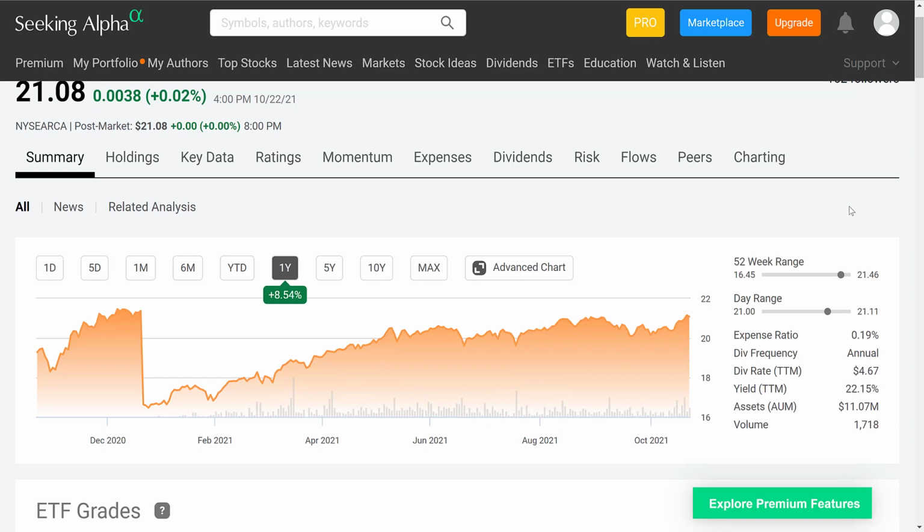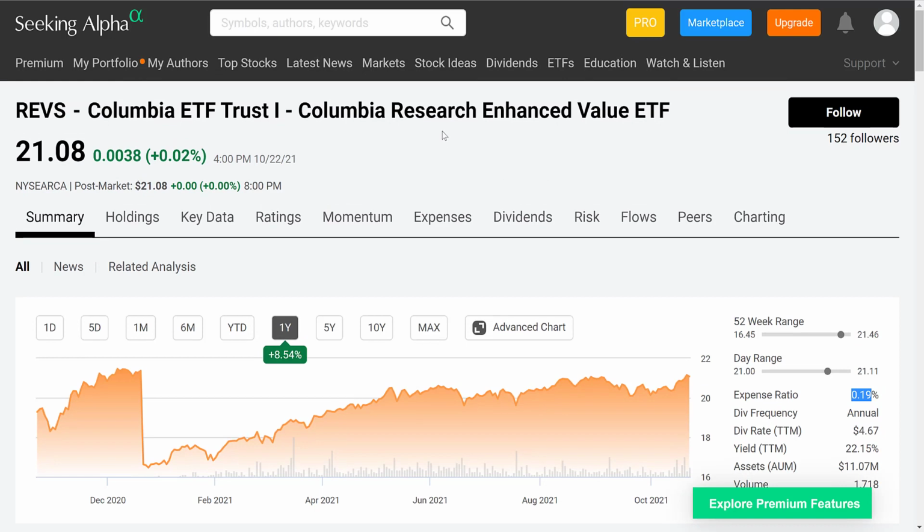So there are a few cons when it comes to investing in things like these. They're not that common, so the liquidity is going to be a little bit hard, as in the volume is only 1,718. You should be able to sell shares if you were to buy some shares in this ETF, but it's just not going to be as much as with something like Apple, which trades in the hundreds of millions per day. And then you've got an expense ratio of 0.19% because it is an ETF.